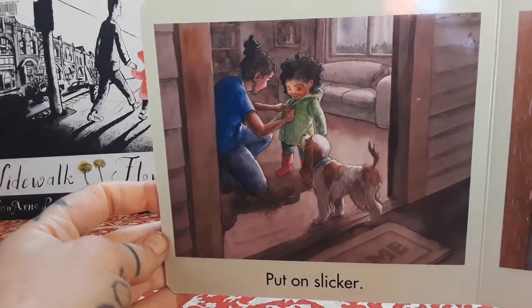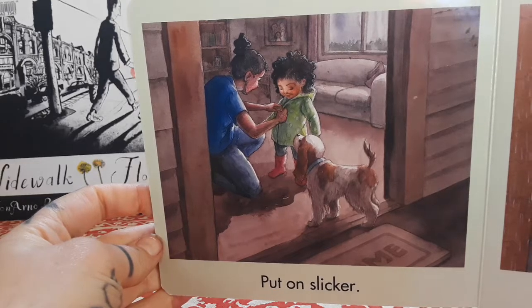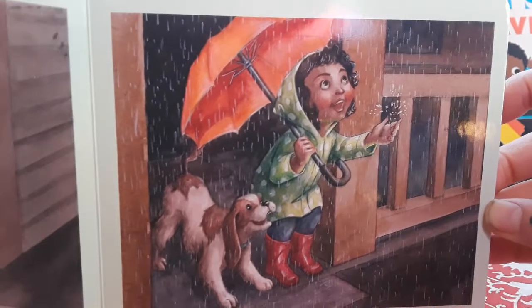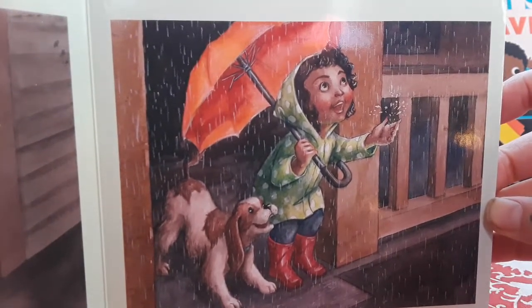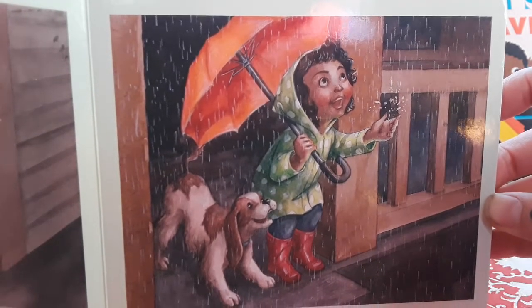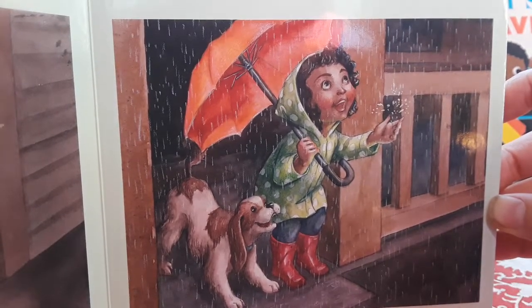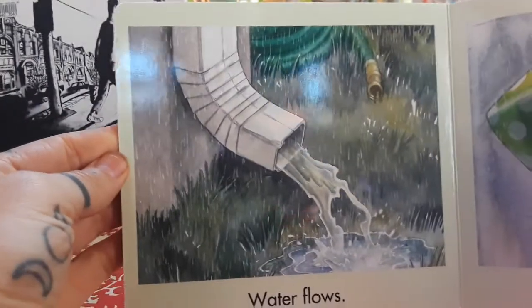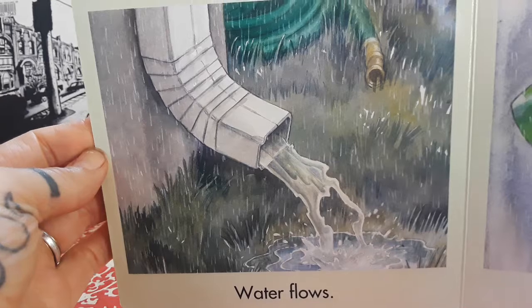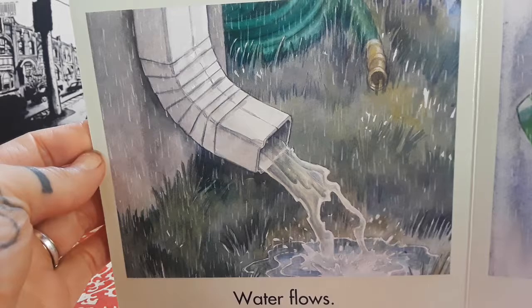Put on a slicker. Go outdoors. Look at that happy face. She's got her rain boots on, her wellies. She's got her rain slicker on and an umbrella. She's ready to get wet. Water flows. Splash. Look at all that water coming down off the roof.